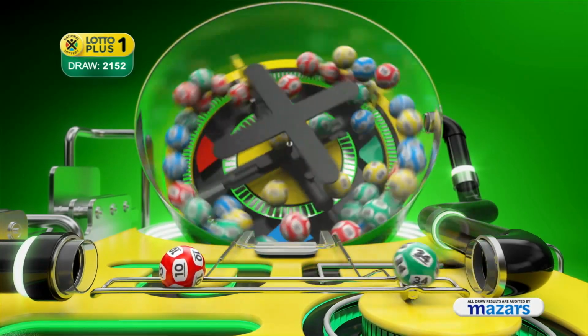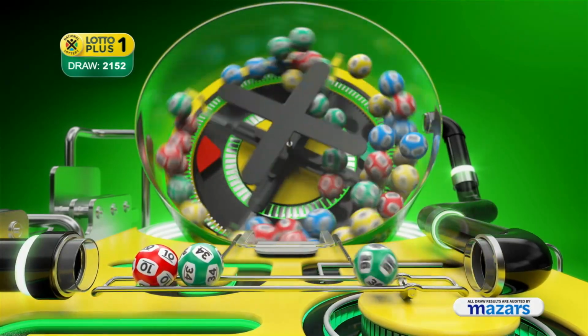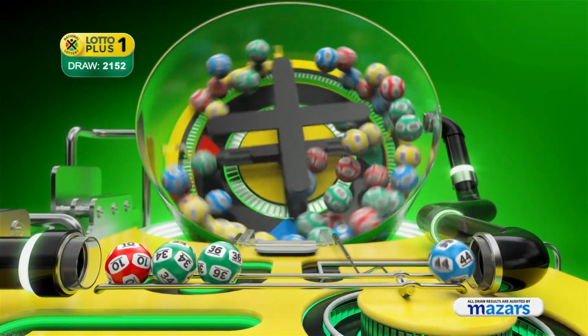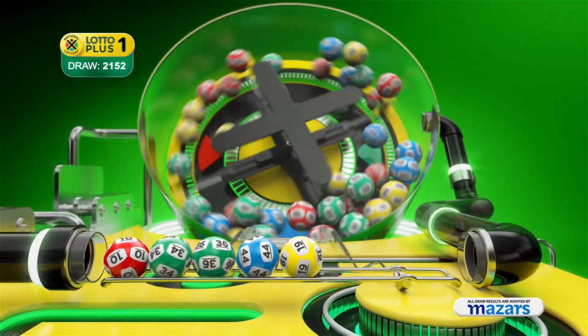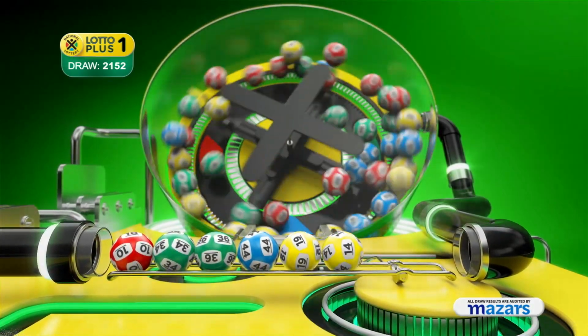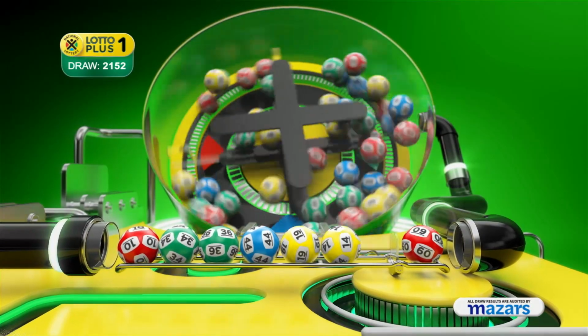10, 34, 36, 44, 90, 40, and the bonus ball is 9.